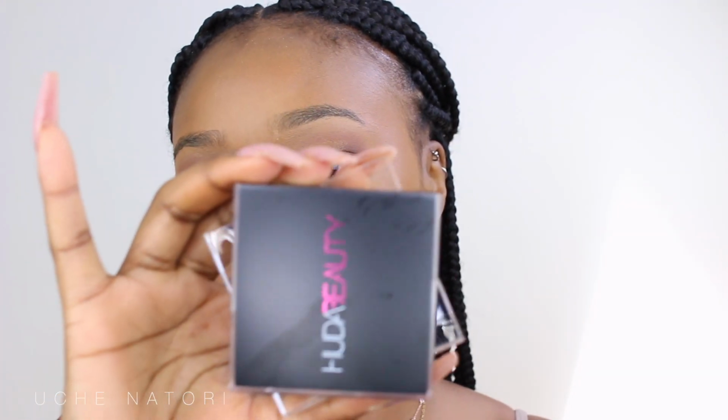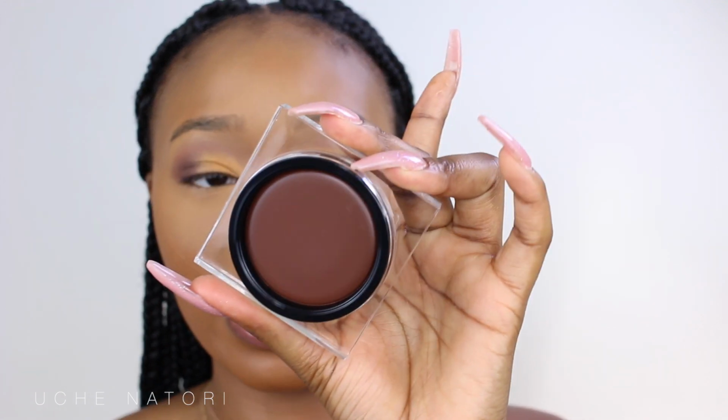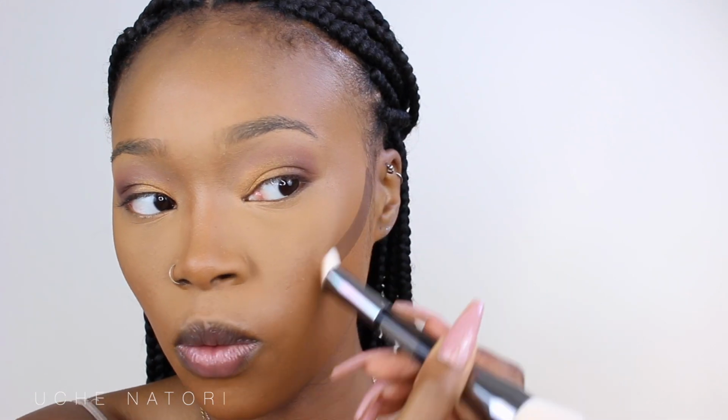Got some new in from Huda Beauty. This is the Tantour Contour and Bronzer Cream. This is the shade Tan, which is the second to last, which I think is actually really deep. Dual-ended brush in there. This is the Face Shape and Sculpt. So I'm going to do one side at a time because I'm not sure how quickly the product dries. Yeah, whoa, that's a lot of product.